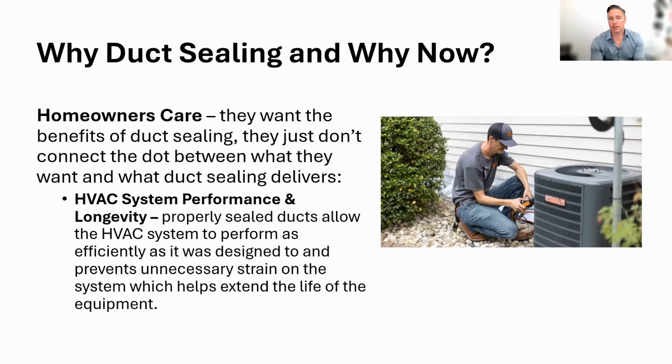Now that changes a little bit as you get further south, but in cold weather climates, what that means is when you switch over to a heat pump, you may struggle to find a heat pump that can meet 100% of your needs. Or if it does, you're going to need 100% of the capacity of that heat pump. And so if you're not getting 100% of that airflow from the air handler out to your rooms, your heat pump is probably going to struggle.